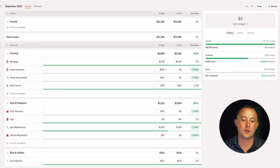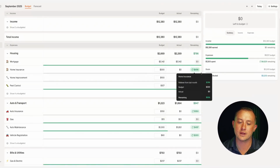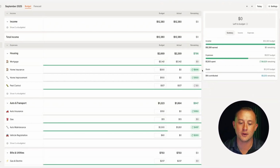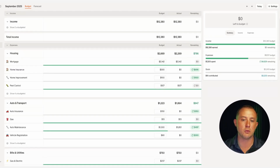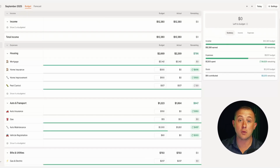Home insurance: the reason you see $300 budgeted and 0 in actual, with this weird rollover amount, is because I don't like personally having a ton of different accounts to match, like, this is the emergency fund for insurance when that hits. I just have one high yield savings account, and right now they're over 3.5 to 4%. I'm going to put all my emergency funds in there, every bit of savings. I'm a chronic saver, so any extra cash goes in there, and I know the amount that needs to be in there to cover all the emergency funds.